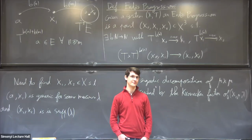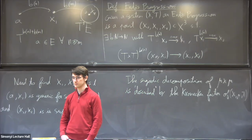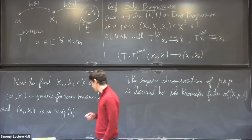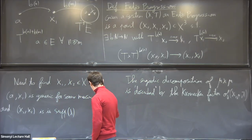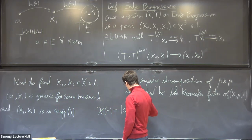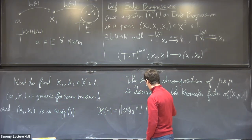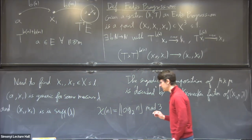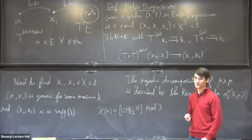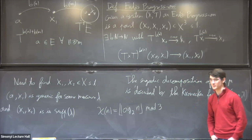Other questions or comments? Can you tell us a bit more about why take a restricted sumset and not just a regular sumset? Oh, the exercise at the beginning. Yeah. I'll give you a hint. Take log base 2 of n, take the floor, and take that mod 3. This is a finite coloring of the naturals. I claim none of the colors contains an unrestricted sumset. Okay, thank you. Yeah, we can talk more about it.